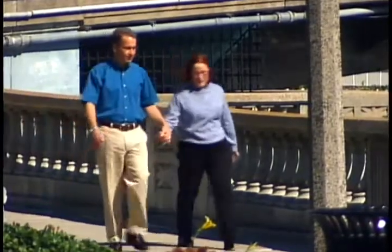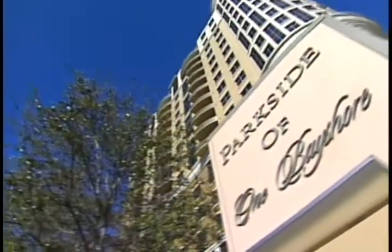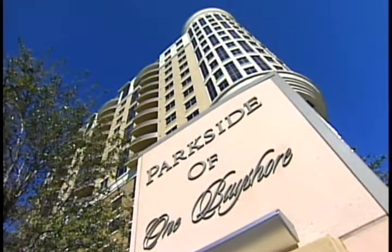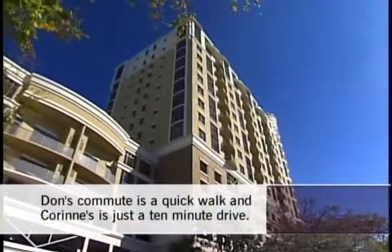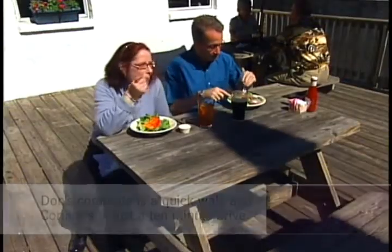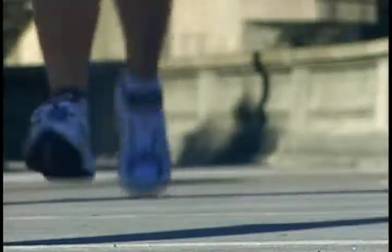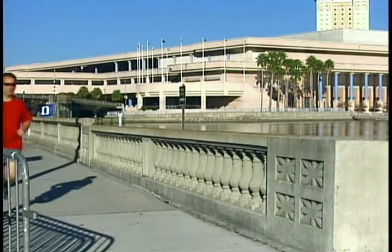Corinne Disler, a computer programmer, and her husband, Don, an accountant, traded in their suburban home 3 years ago for a high-rise condo right on the bay. By moving down here, it's just a lot nicer, close to everything we want to do, closer to work. As I said, walk to restaurants is wonderful. Yeah. And I enjoy running, so I'm out here 4 or 5 days a week, running from one end to the other.